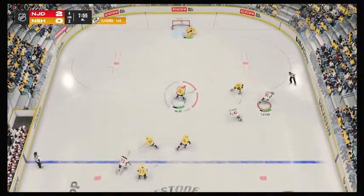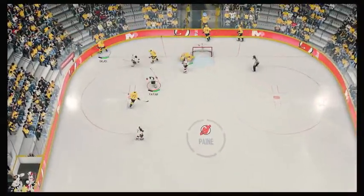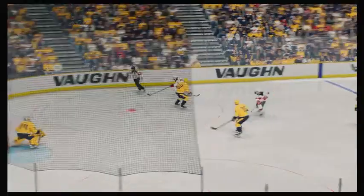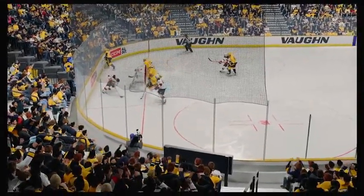Across the line from center. Moves the puck along the half wall. Scores on the wraparound. That was gift wrap Christmas present style. It really was. You've got to know where the goaltender is, and you have to know exactly how much space you have, and he just tucks it in the post.